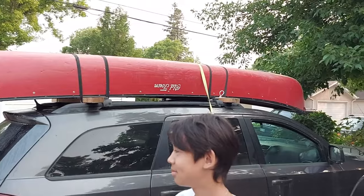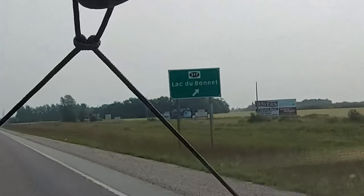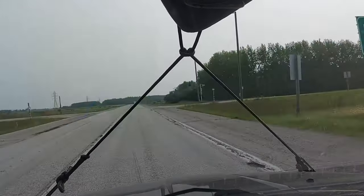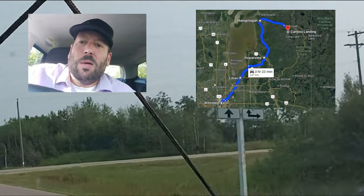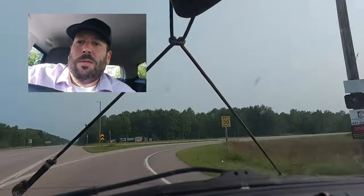Almost loaded up and ready to head out. And we're off. We got about a couple hours drive ahead of us, 200 kilometers or so to the town of Manigotagan to pick up our shuttle drivers that will drive with us to Caribou Landing to put in on Quesnel Lake. From there, it's 65 kilometers or so downriver back to the town of Manigotagan on Lake Winnipeg, where we'll pick up our vehicles. So very accessible and easy trip from Winnipeg.